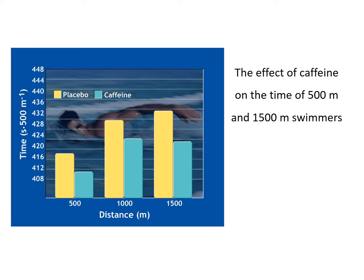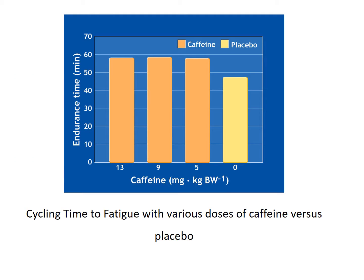This experiment states that times improved by taking in caffeine for the 500, 1000, and 1500 meter swim events. The time to fatigue improved in cyclists with the ingestion of caffeine.